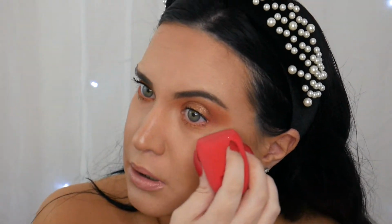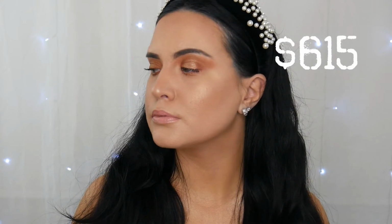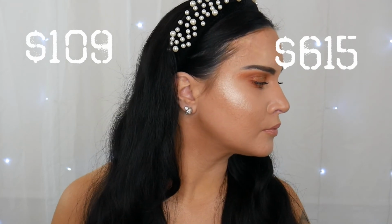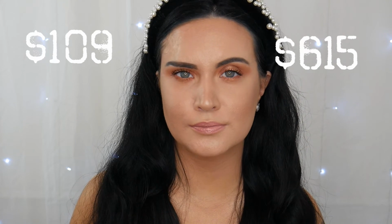Okay, I think that concludes this look. I think that both sides look very, very similar, and the price jump on this side is crazy. This side of my face is the prestige luxury brands, and the drugstore side, I think we got similar results. Like, I would go out looking like this because it does actually look very similar.